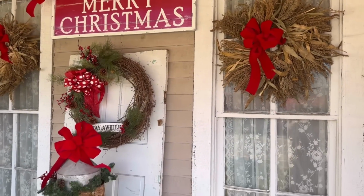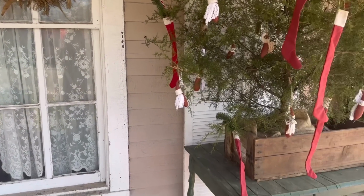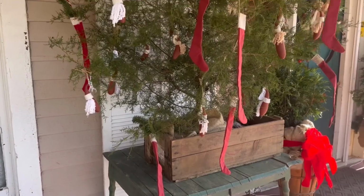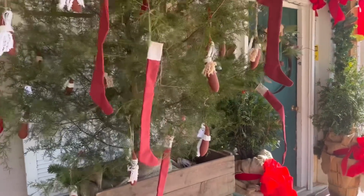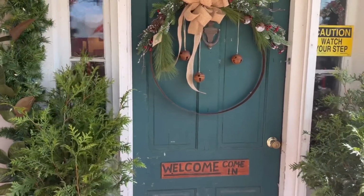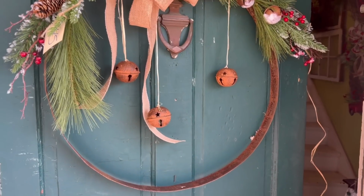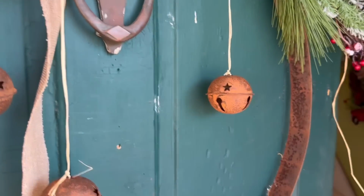Yeah, it was really so cute. You could just see this driving down the road, and it just really caught your eye. Her front porch, the way she had it decorated at her shop, was just darling. So now let's go inside and see what Esley has inside this cute shop.